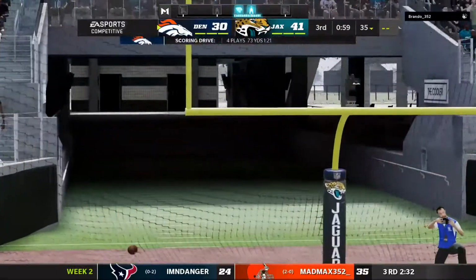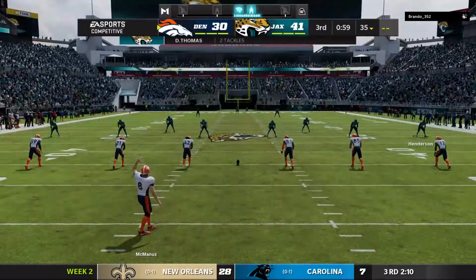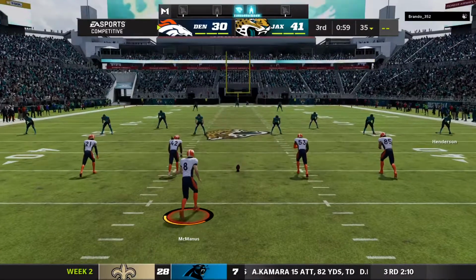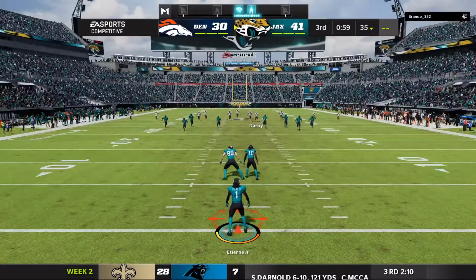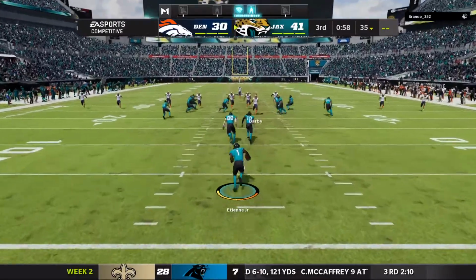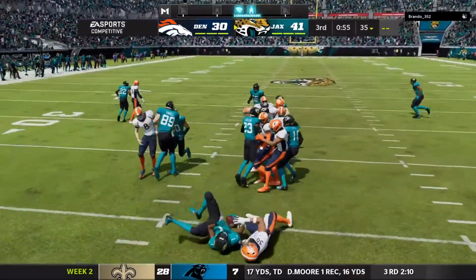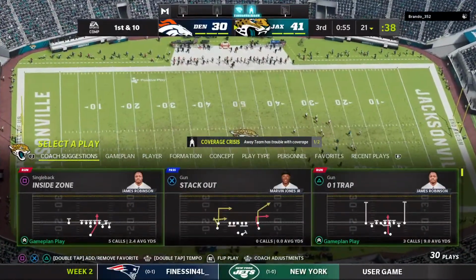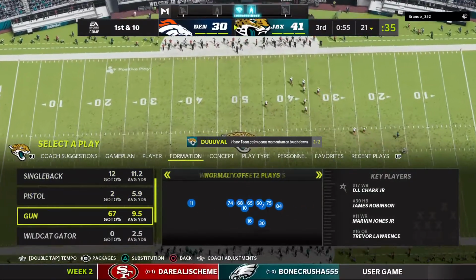Extra point from McManus is good. And that'll make this now an 11-point deficit. After the touchdown, here's McManus now to kick it away. Taking it about the 1. And taken down just past the 20 at about the 21-yard line. At their own 21-yard line.